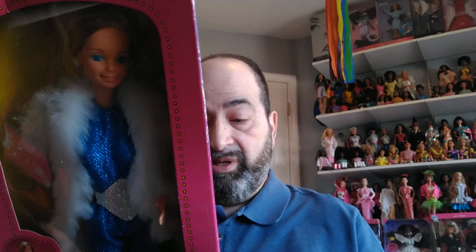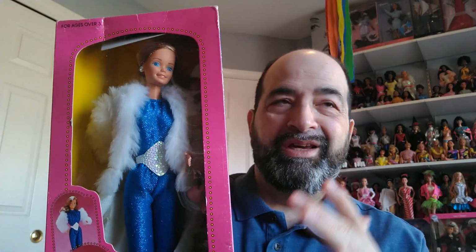Now, this is a Fabulous Fur Barbie. The box is certainly not in perfect shape. Let me see what year this is from. I forget. This one I haven't had very long. Also 83, so a great year in the 80s. And I consider 81 to 86 probably the best Barbie years for me personally as a collector.